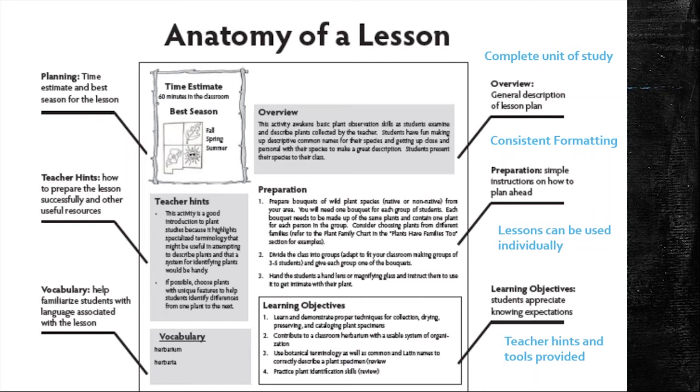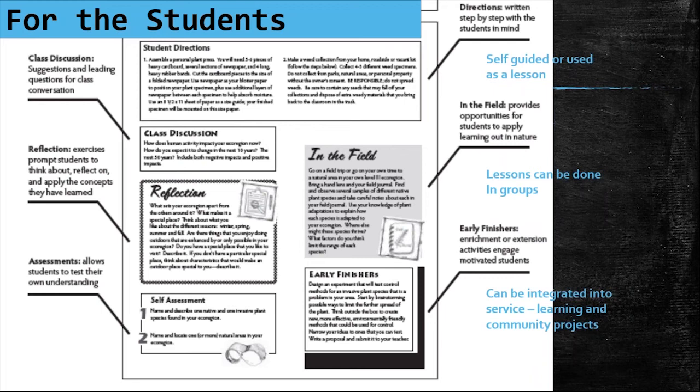So this gives you some framework to work from of how this lesson is going to go and some different ways that you can implement it. For the students, there are a lot of lesson plans in here that are really self-directed for them that they can do, and teachers or parents can assign to them as homework or as a project that they can do over the course of a week or so.